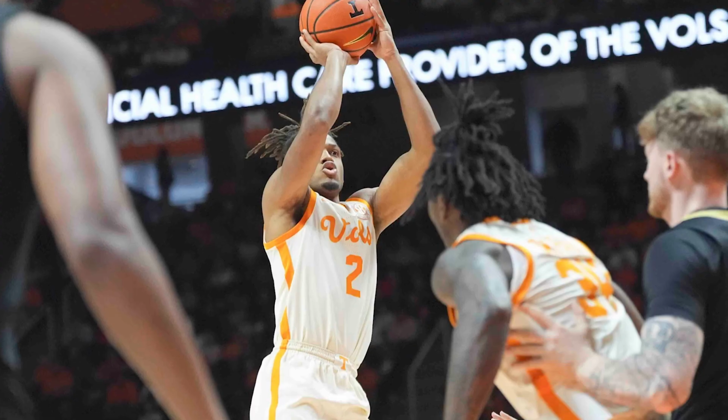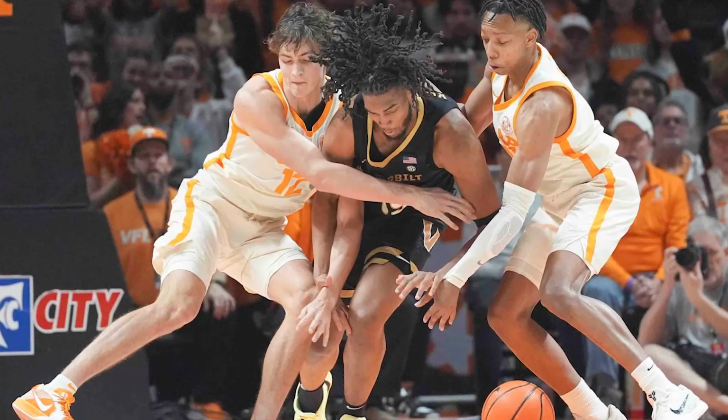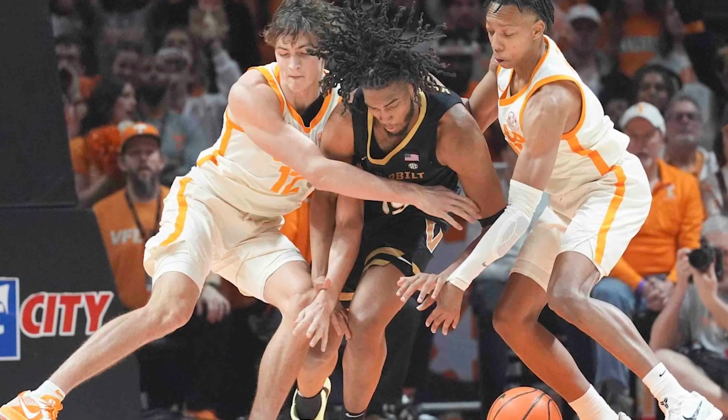Final score from Knoxville, Tennessee 81, Vanderbilt 76. The Vols get a big bounce-back win, and they avoid a regular season sweep by the Commodores after losing to Vanderbilt at Memorial Gym just a few weeks ago. There's no doubt this was a quality win and an inspired second-half performance by Tennessee, coming back from down by as much as 16 points and hanging 50 in the second half to get the win.